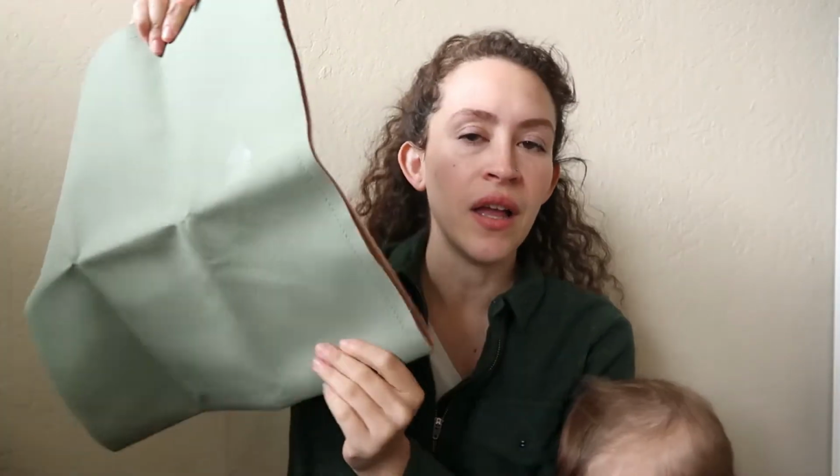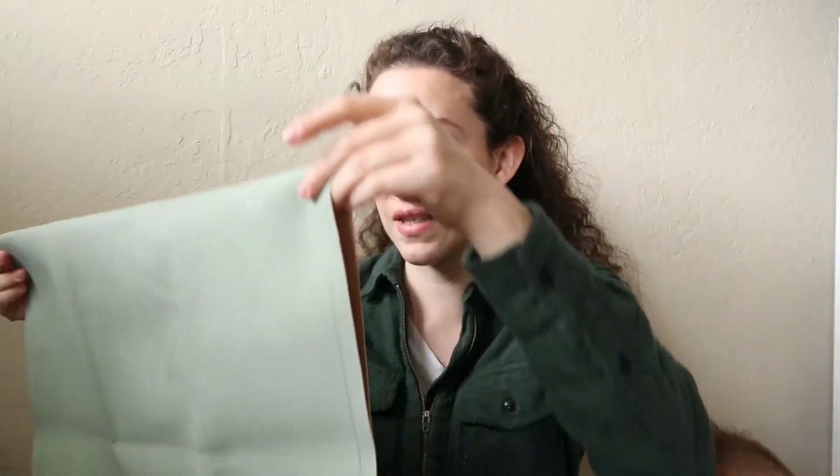Yeah. But the last thing that'll go in there is this changing pad. This one is from Gather and it's in their vetiver, I think, color. I don't know if this is still available, but this is made of like a wipeable leather, and I love that because it's beautiful. It's my favorite color, obviously. And I love the fact that it's wipeable.